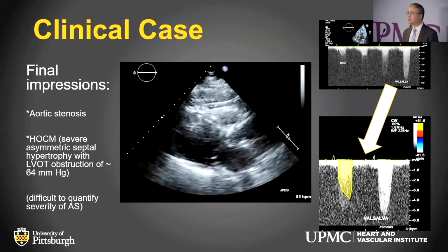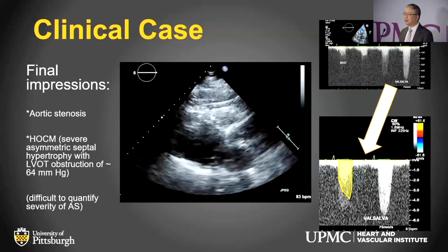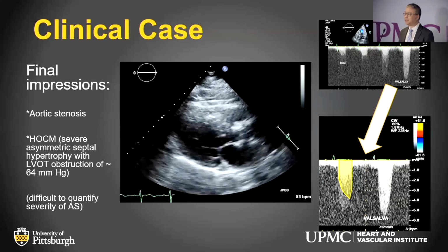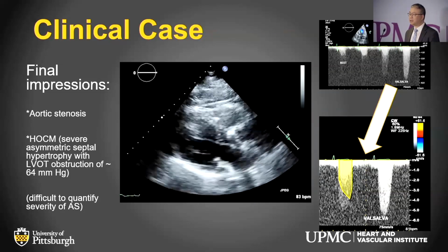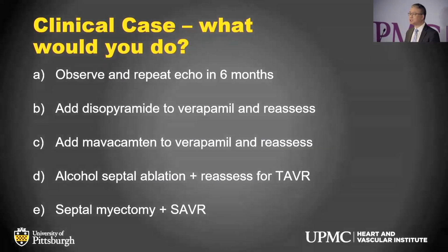And then the top right panel just shows the raw data, and I've taken the liberty of highlighting a late peaking LVOT gradient that's hidden within the aortic stenosis signal. And interestingly, this is only on provocation. So what would you do next?